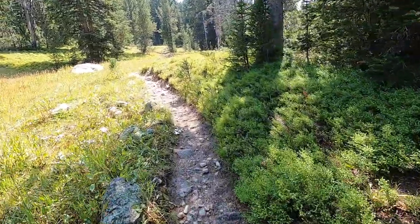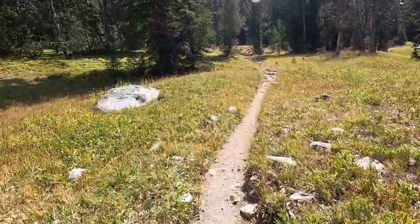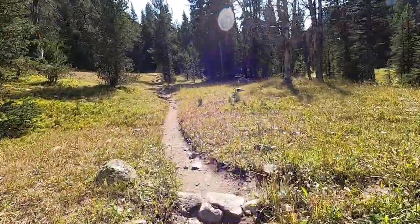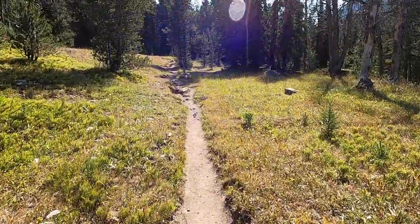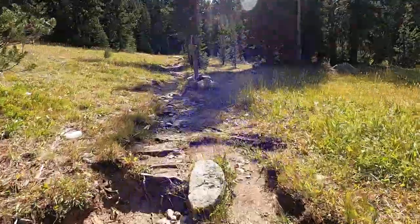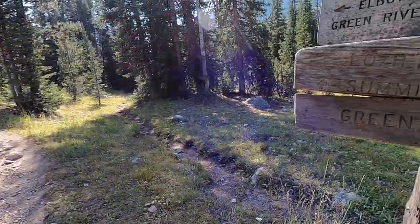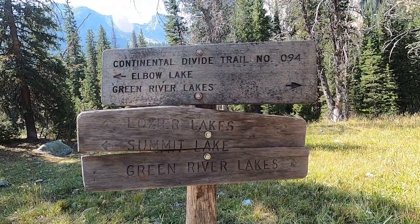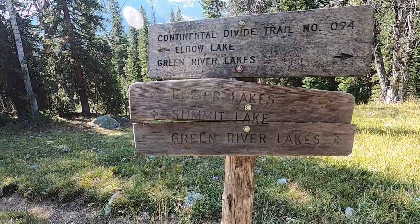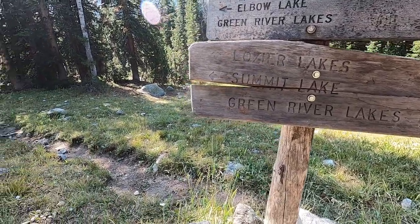All right, so we're coming up to our intersection where we get off the CDT and onto Clark's Creek Trail to continue up Clark's Creek. Go right. Let's do it.